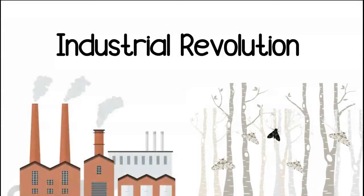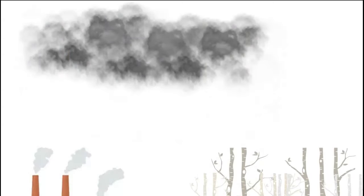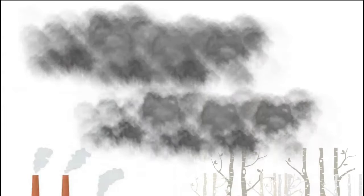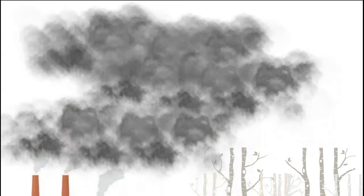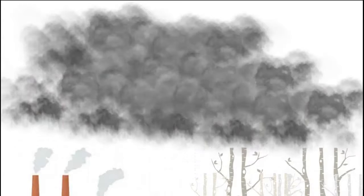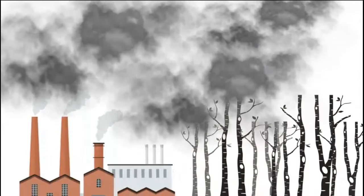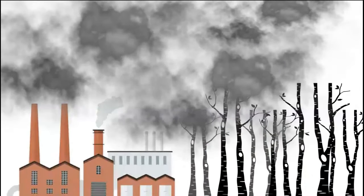In the 1800s, the Industrial Revolution took place. Manual labor was taken over by machinery. Factories began to produce goods. These factories were powered by coal. The burning of coal released a lot of pollution. Dark clouds of soot and ash lingered in the air and even settled on the trees. Over time, the once light-colored trees were covered in a layer of dark soot.